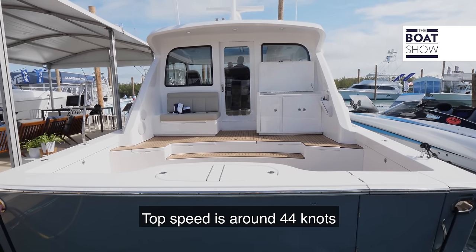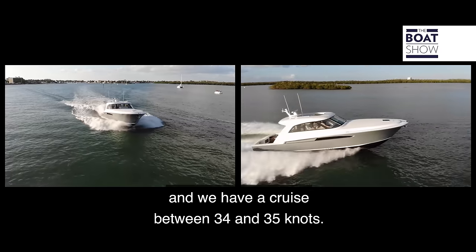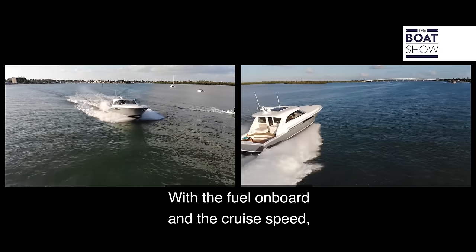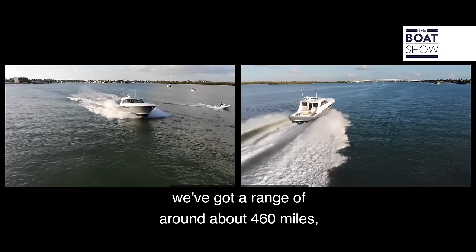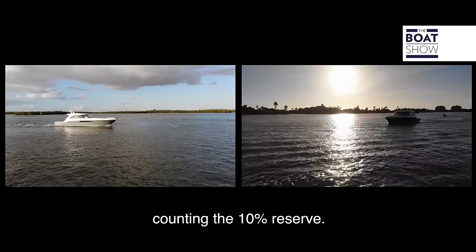Top speed is around the 44 knots. And we have a cruise between 34 and 35 knots. With the fuel on board and the cruise speed, we've got a range of around about 460 miles, counting the 10% reserve.